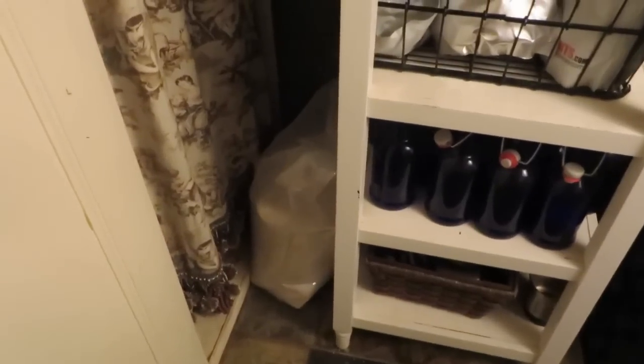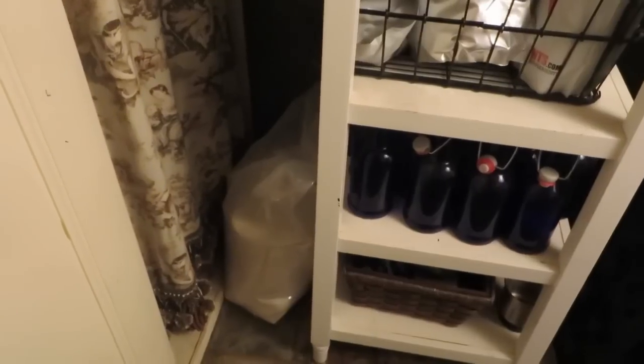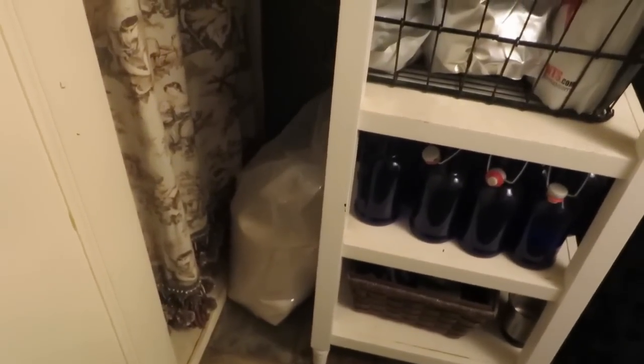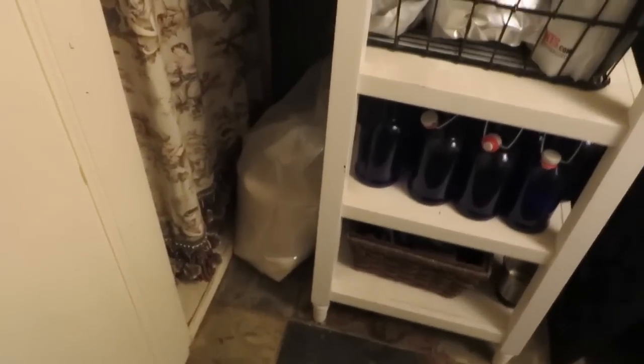Then on the other side is my giant bag of mineral salt, I think it's Dead Sea salts, that I use in the bath sometimes with myself or the kids or the dogs. So I have 2 of them, and one of them's in the bathroom right now, and the other one is down here because they're really giant.